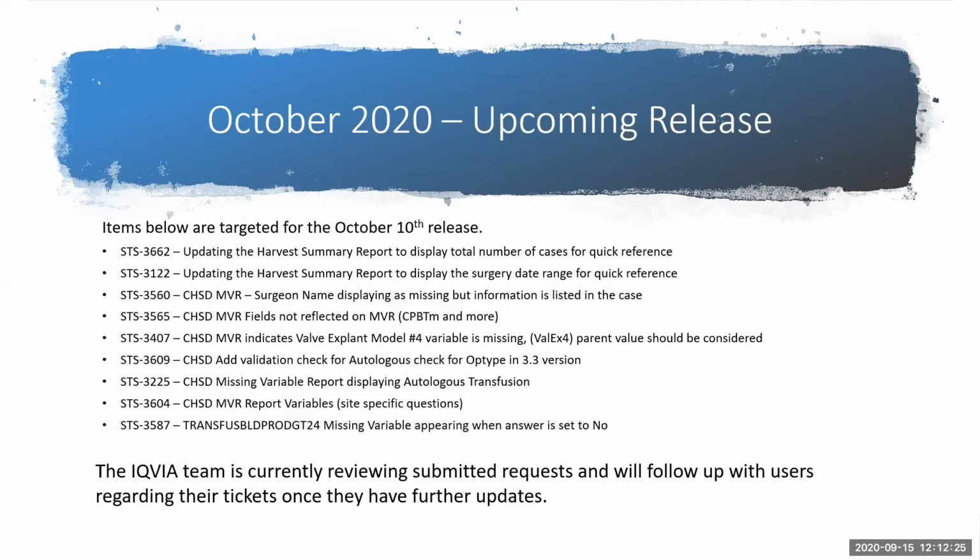We had some reports of variables that they were concerned weren't appearing correctly on the report. And so we are looking into that, and we'll have that addressed for the next update.